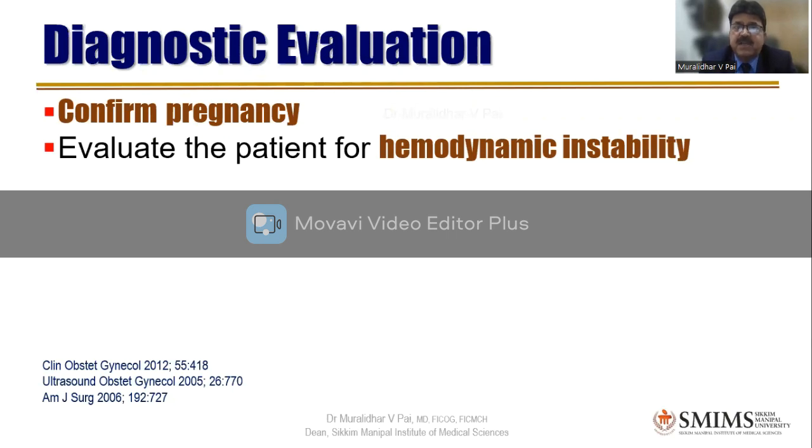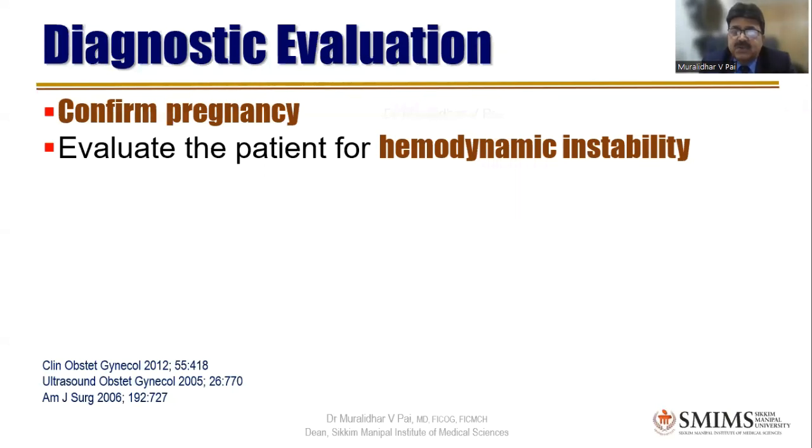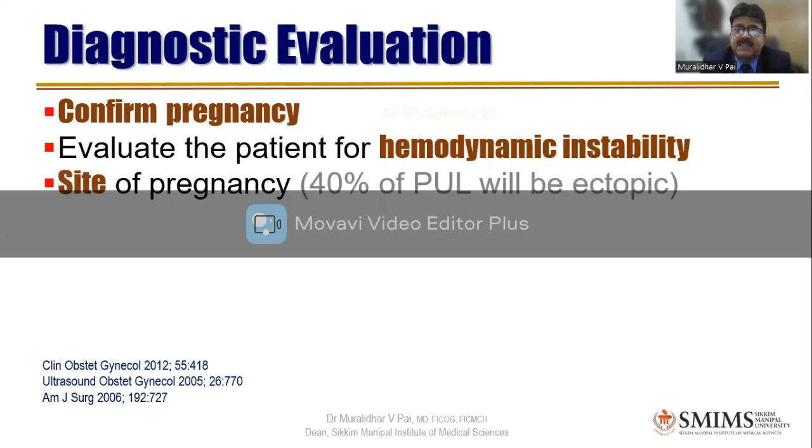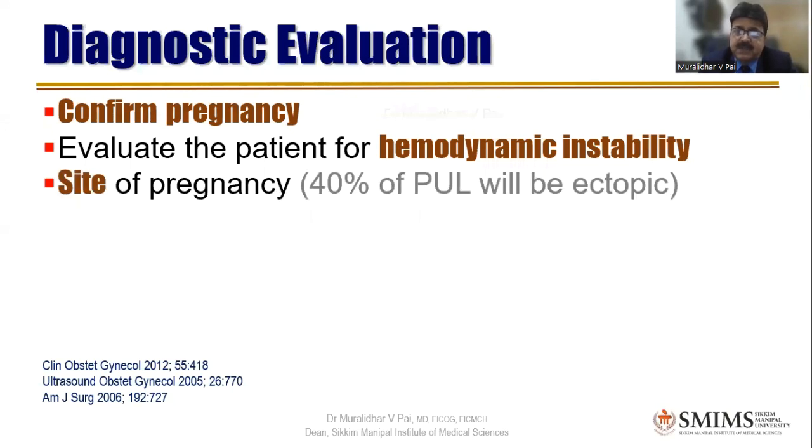Evaluate the patient for hemodynamic stability or instability. That's very important. If the patient is hemodynamically unstable, you have to fast track the treatment. You have to straight away think of doing probably a surgery, either laparoscopic or laparotomy. Only when the patient is hemodynamically stable will you think of other things. The site of pregnancy becomes very important because 40% of pregnancy of unknown location will be ectopic. This has to be kept in mind.